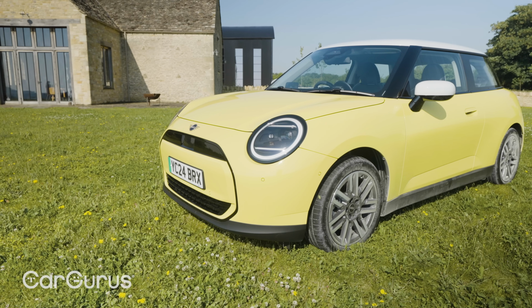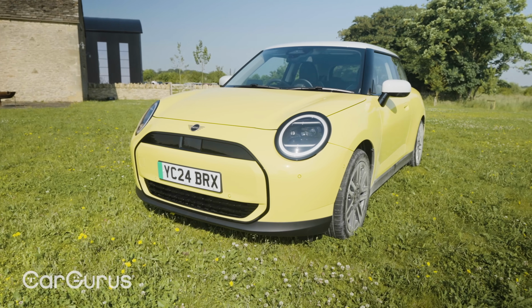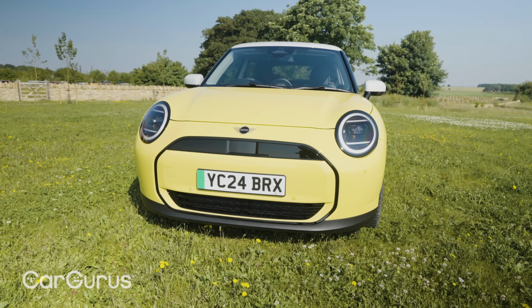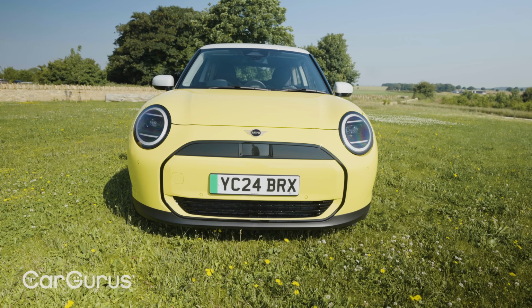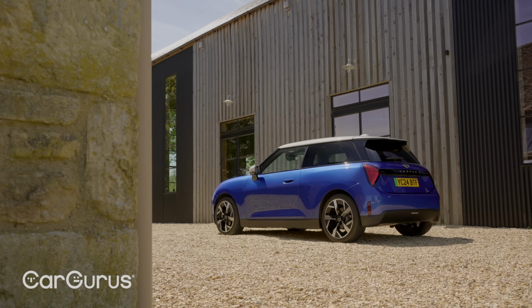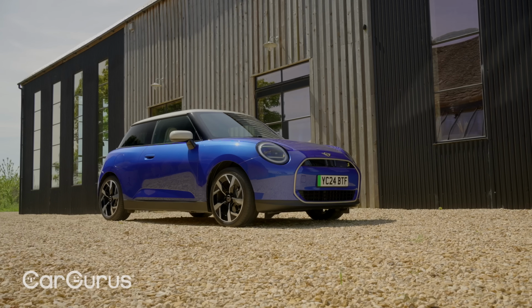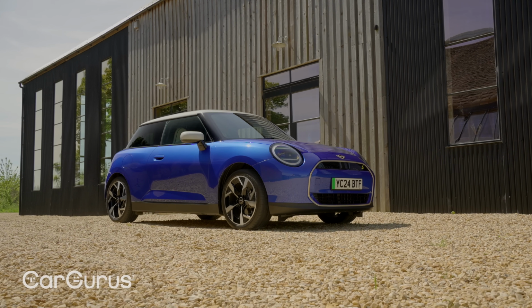Here we're focusing on the electric Mini Cooper E. The options here are this basic E, which has a 36.6 kilowatt hour battery, an official WLTP range of up to 190 miles, and will do 0 to 62 miles per hour in 7.3 seconds. Or there's the Cooper SE with its 49.2 kilowatt hour battery and a range of up to 250 miles, and it gets a bit more power for a 0 to 62 mile per hour sprint of 6.7 seconds.